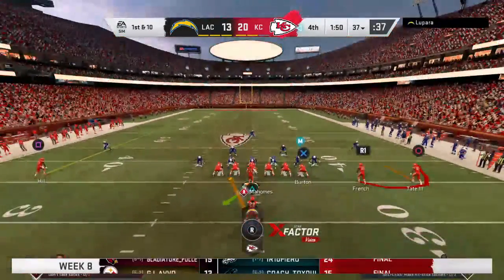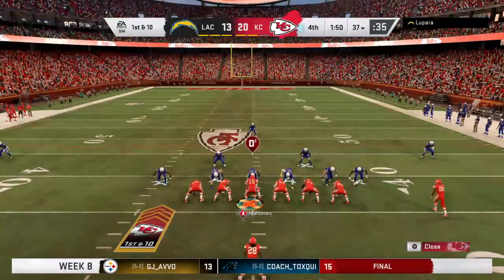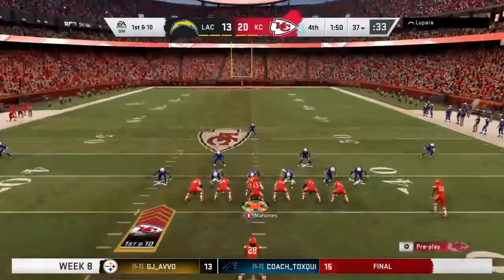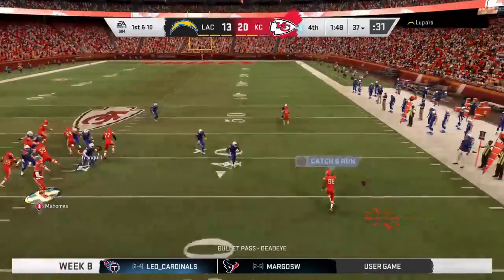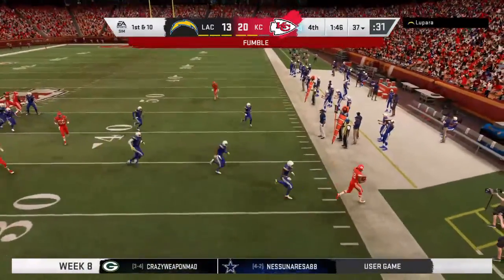And not totally home free yet, but it's looking good as they come up 1st and 10. And now on the pitch, the ball's loose.